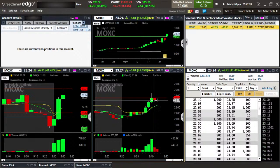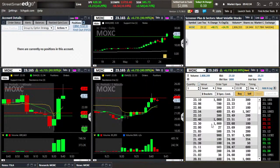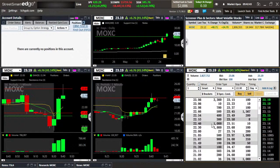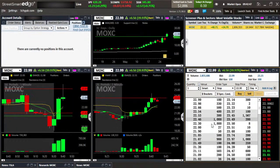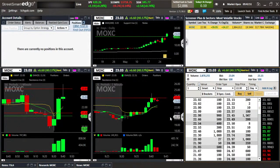Is this a double bottom? Low 98, low 23. So 23 is trying to hold. Don't know if it can. And I don't like that topping tail on the 5-minute. 23 is struggling. It's about to break the 23. Cracked it. Holding up though. Let's see.